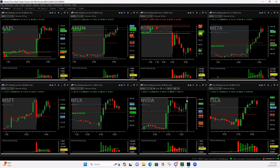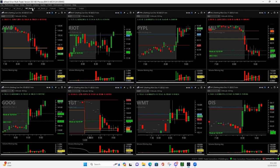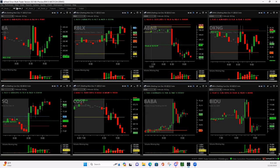NVIDIA, how it held and now it's popping up. I was really close. I was talking about getting long if it came down to yesterday's high. You can see how three times it dipped its toe below it and then pushed up. Apple's kind of consolidating here. Dang it, NVIDIA, that'd been a beast. Costco's still coming down. PayPal kind of consolidating as well. Keep an eye on it, see if it comes down. Airbnb rolled back over. Look at that. Shucks.